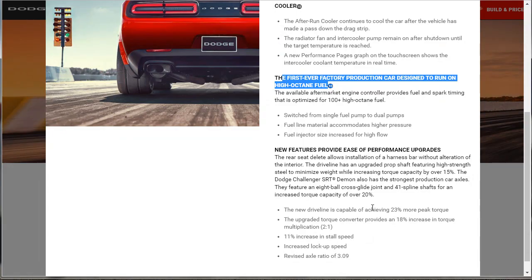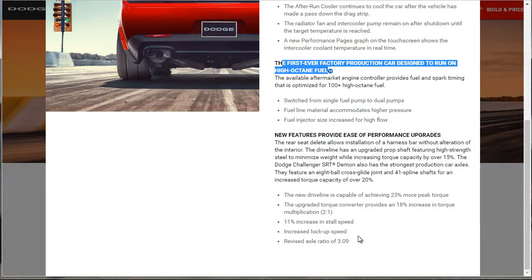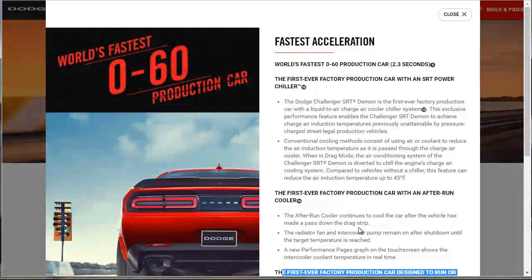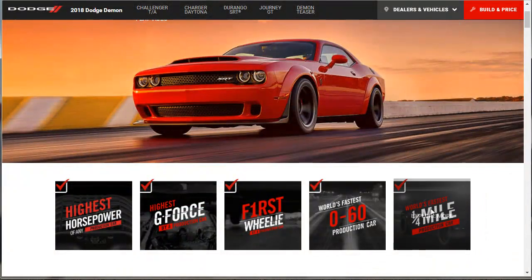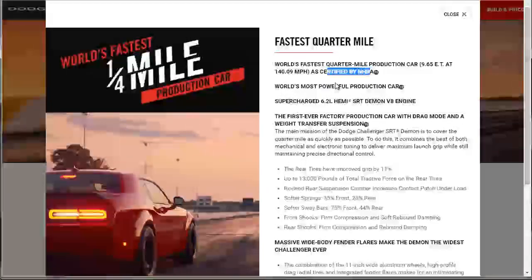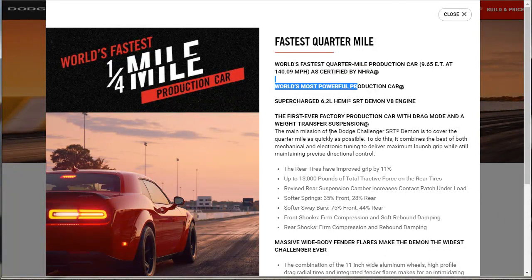The new drive line is capable of more torque. You know, the car, they've really just beefed it up. I mean, if anybody knows about drag racing, Dodge certainly does, and they've put everything they know about drag racing into this Demon, and it's an incredible package. The quarter mile 9.65 ET as certified by NHRA. Again, that video's floating around on YouTube. I know, I've seen it. The world's most powerful production car.